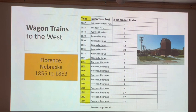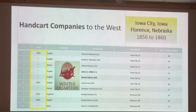And not only wagon trains, but all 10 of the handcart companies between 1856 and 1860 either came through Winter Quarters or were started here. So the first 7, starting in 1856, started from Iowa City, where the railroad was extended at that time. But they all came through here. They crossed the ferry close by to Mormon Bridge, and they came to that area around the mill to re-outfit.